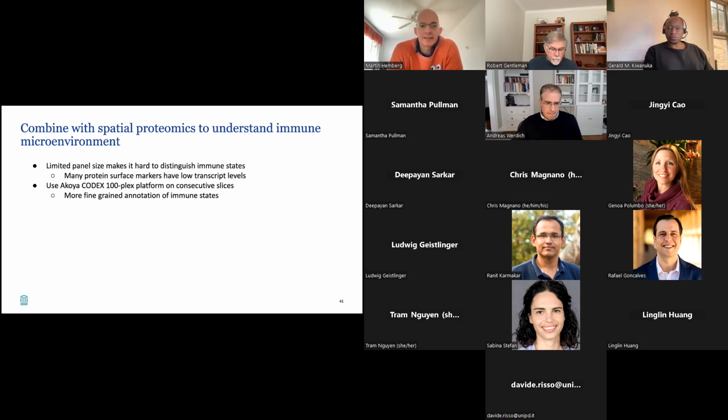This is by a company called Akoya. It's a 103-plex platform, targeted specifically at immune cells, and we can do this not at exactly the same samples as we did with the CosMx, but at consecutive slides. So it gives us a very close approximation, and a better way of annotating the immune cells in order to help understand how they relate to the malignant cells.